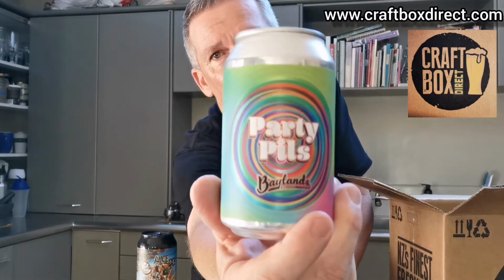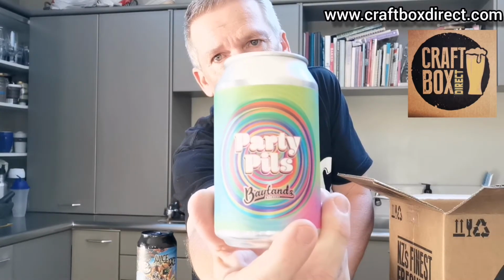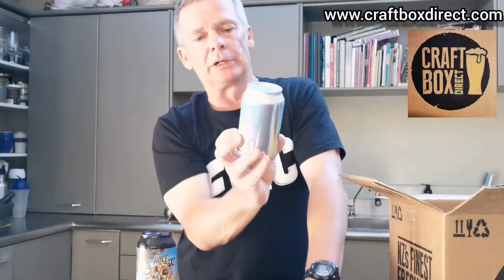This is one that I have tried before, an old favourite, Party Pils from Baylands down in Wellington, or the Wellington region. This is clocking in at 5%. So New Zealand Pilsner, Kiwi malts and hops in there.